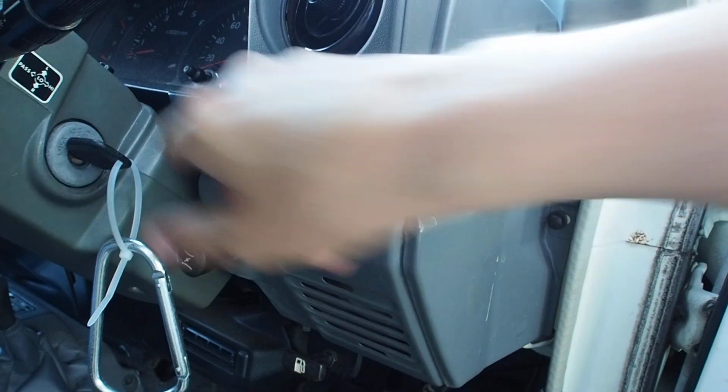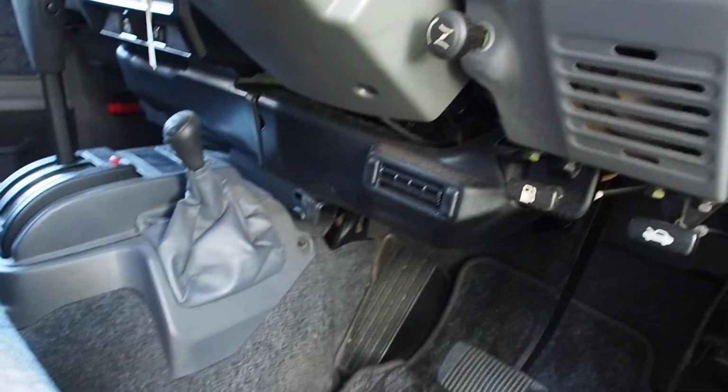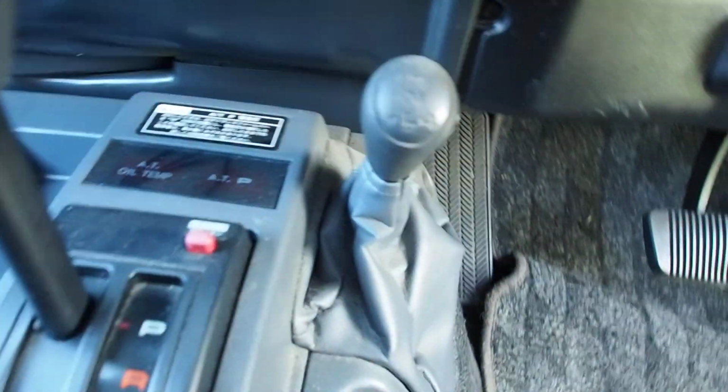So power windows on there. This is how you turn into four-wheel drive. You just hit that, otherwise it'll be rear-wheel drive. And then it has high gear ratio and low gear ratio here.